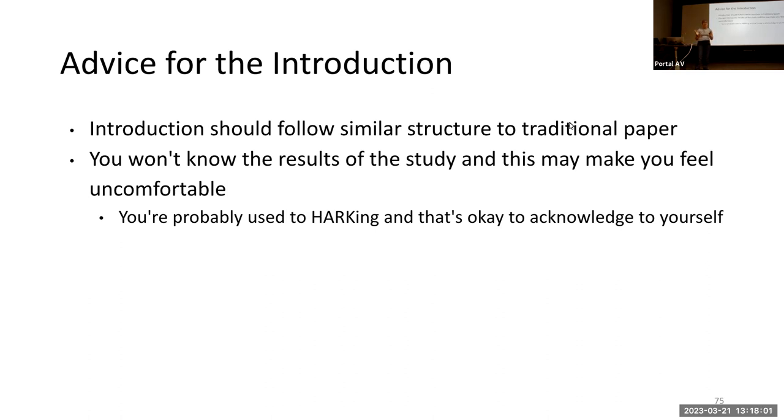It's a very natural way to write an introduction, but that's just not going to be an option when you write your introduction for a registered report. And so it's okay to sit with that feeling of, this feels weird. I don't know what the results are. How do I set up this question?